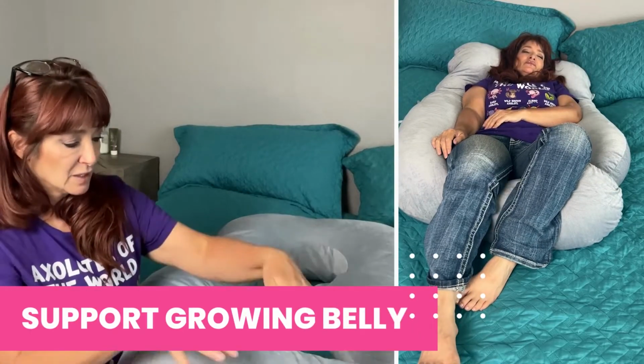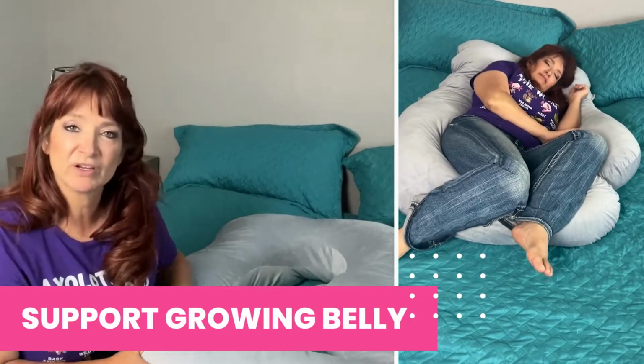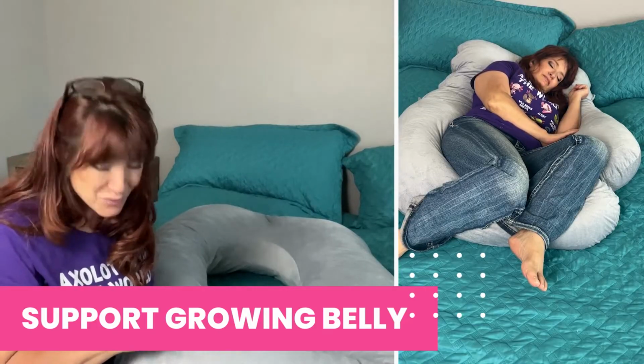Really good for any kind of lower back pain, because again, the part down here is going to actually lift up your knees just right where you need it, and this just snuggles you all right in. I cannot wait to give this a go. Oh, I loved how it felt laying in it.